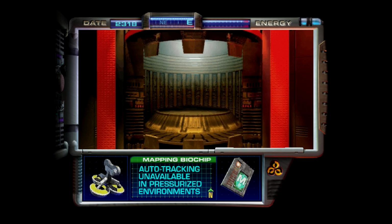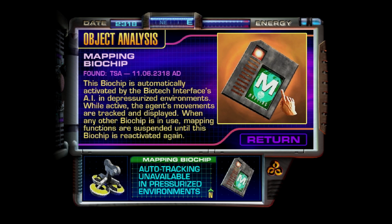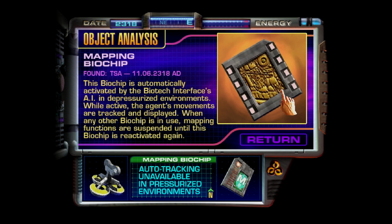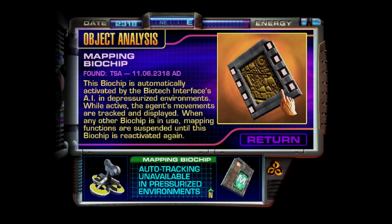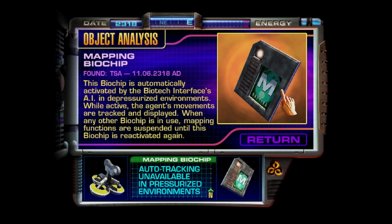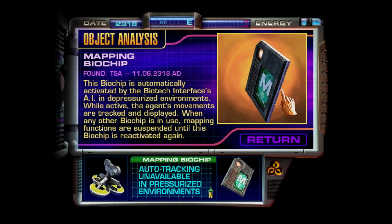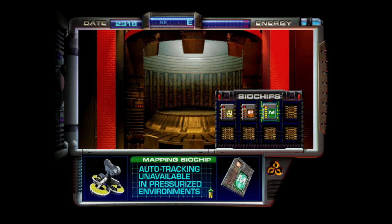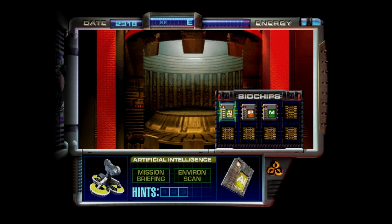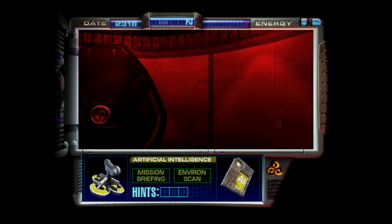And the map. This biochip is automatically activated by the biotech interface's AI in depressurized environments. While active, the agent's movements are tracked and displayed. When any other biochip is in use, mapping functions are suspended until this biochip is reactivated again. So yeah, in most cases you just want to stay active on the AI chip at all times if you can. Okay.